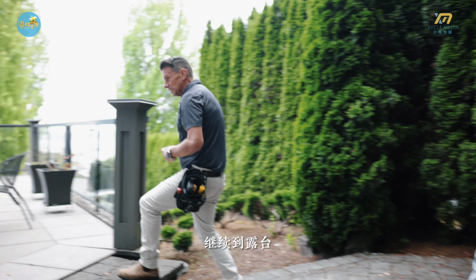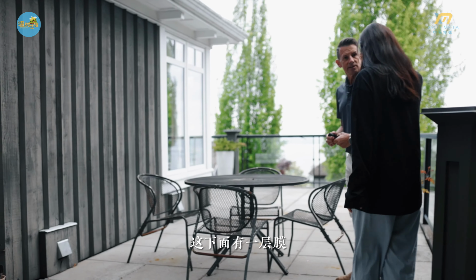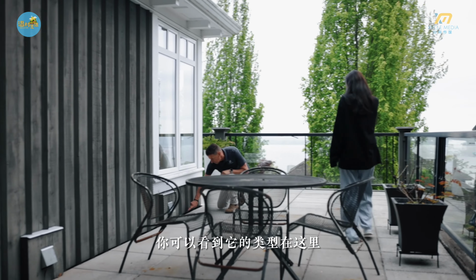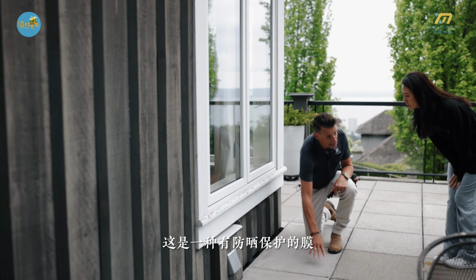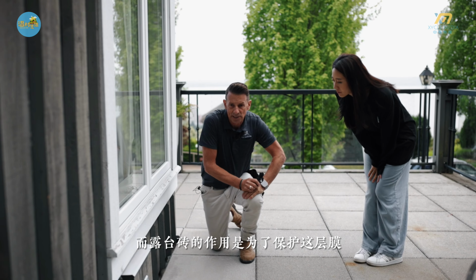So going on to the patio. This has a membrane underneath it that prevents water from getting into the garage. You can see what kind it is right here. This is called a torch-on membrane, so it has about a 25-year lifespan. This is a membrane protected from the sun. That's what these patio blocks are for, to protect the membrane.